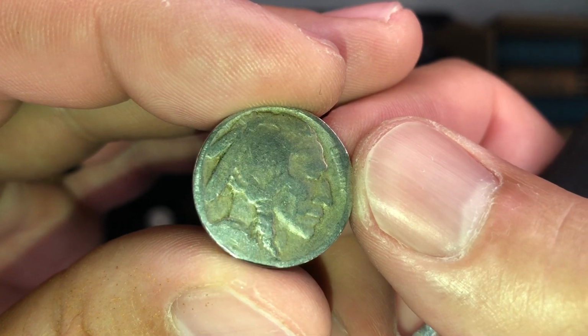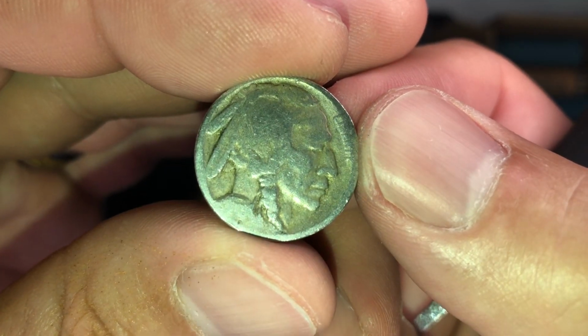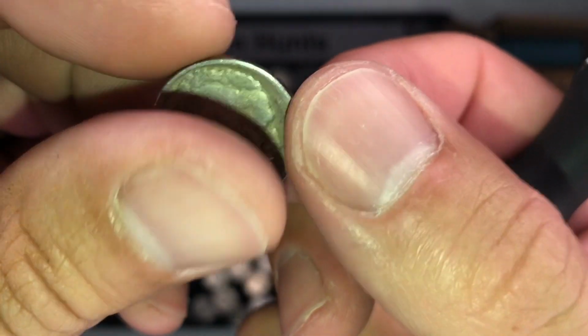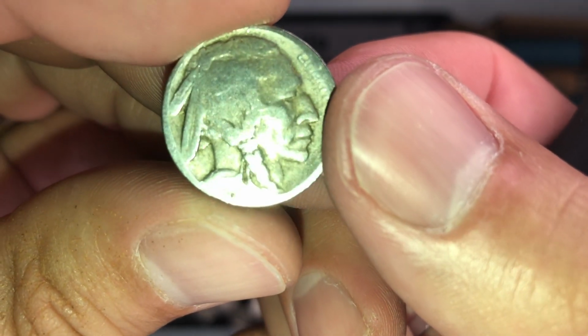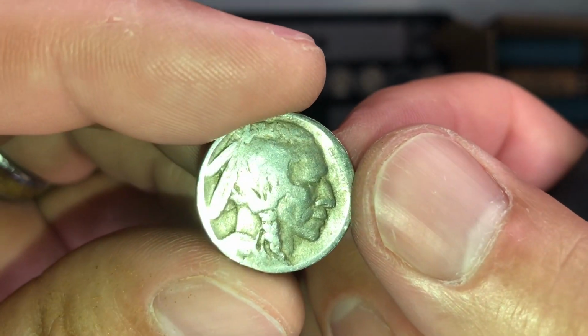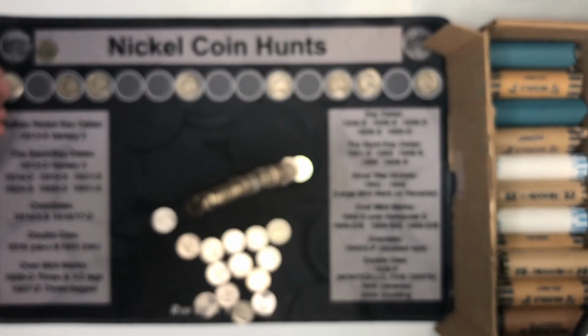Man, I kind of want to Nicodate it, but I'm going to hold off on it for now. So I'm going to call this a 1928. It's either a 28, or I guess it could be a 38 or an 18, but definitely a 19-something 8 Buffalo nickel. That's exciting. I always get a rush when you find a Buffalo nickel. Well, we'll keep it and keep on going.